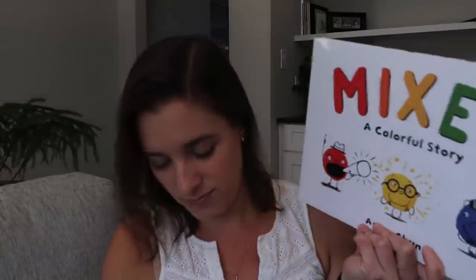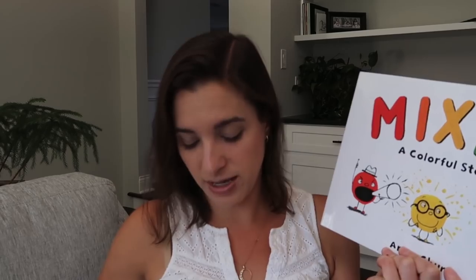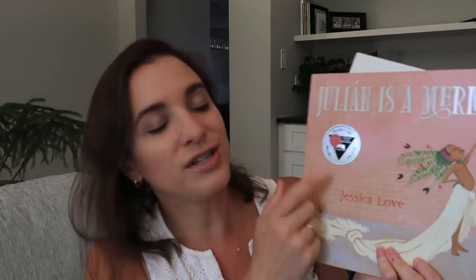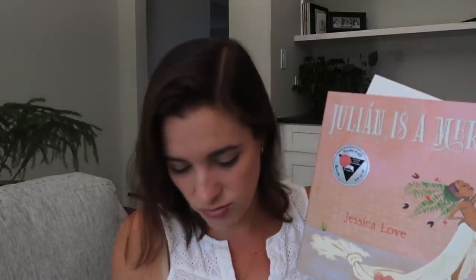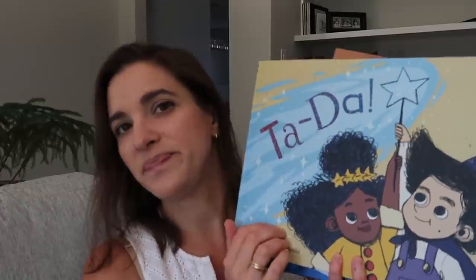This one, Mixed. But I'm not even going to try to pronounce everybody's name because I'm not going to do a solid job. Juliet is a Mermaid. This is so cute. Love this one, The Proudest Blue. Such an amazing story. And the artwork in all of these is phenomenal. This is one of Cece's personal favorites, What If? And this one, both kids love this one, ta-da.